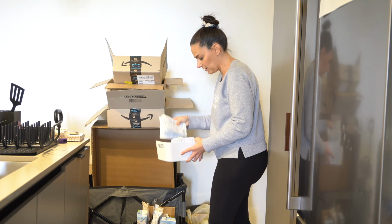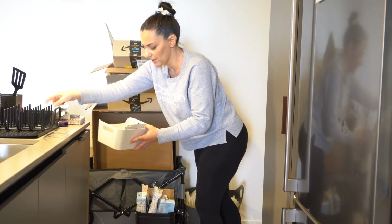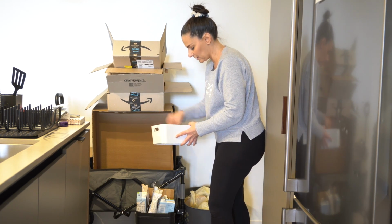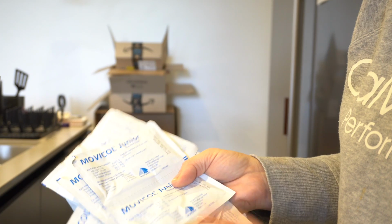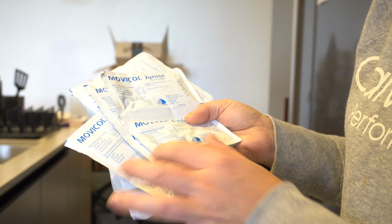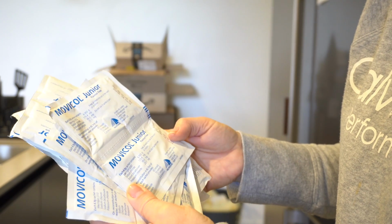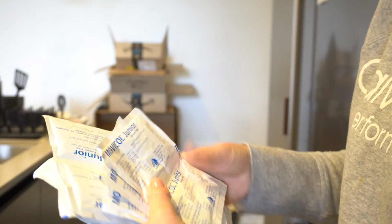Let's recycle this. Not sure how to do that. That's rubbish. That's recycling. That's recycling. Recycling. I think you're supposed to take these things back to the chemist, but I might just, I don't know, who's gonna eat expired toddler laxatives?